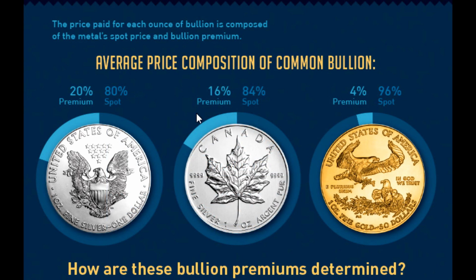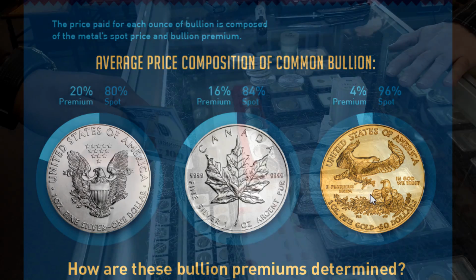All right, so this is a breakdown here. This is an average price composition of common bullion. Now this is just an average. Of course, all these are based on spot price, but the premiums that they charge, I'm sure this is how JM Bullion works, the percentage is pretty much fixed. But of course, spot price is going to change, so that overall price is going to change with spot price. But they're going to remain 20% over spot price for Eagles, 16% over spot price for Canadian Maple Leaves, and 4% over spot price for American Gold Eagles.